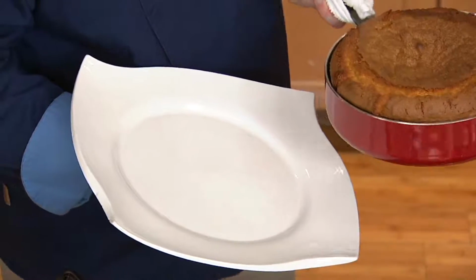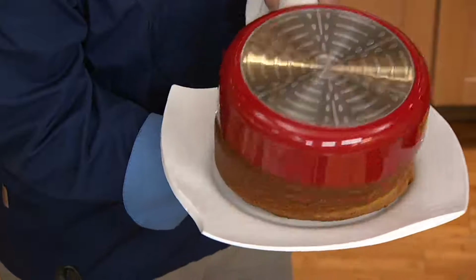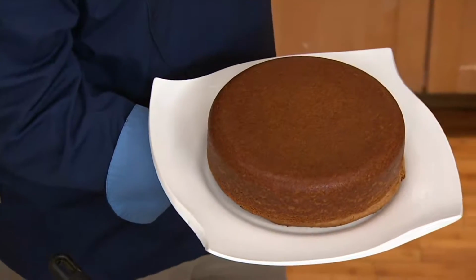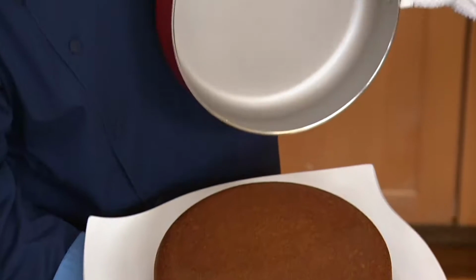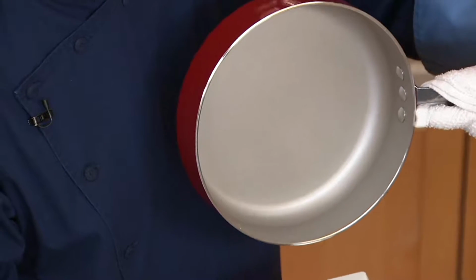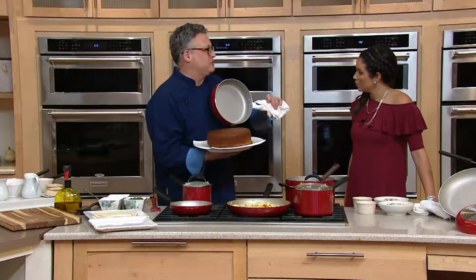So here with this 3-quart, we actually baked a cake in here, so I'm just going to go ahead and turn that out. And I just want you to see, it popped right out. I know, that great release. And when you look at the nonstick, there's virtually nothing that you have to clean up with this, and that's amazing. Brand new. We didn't use oil, we didn't add butter to this. It was just the standard.